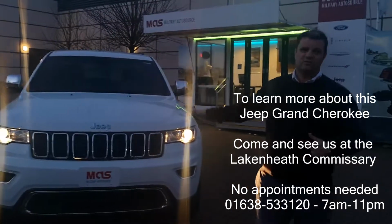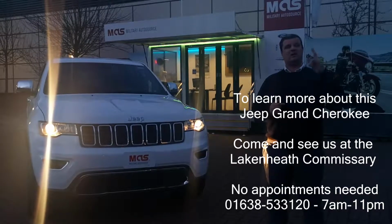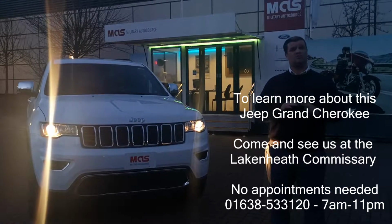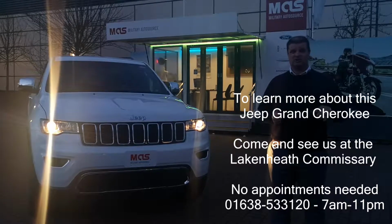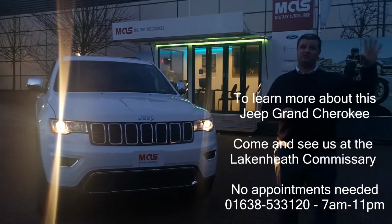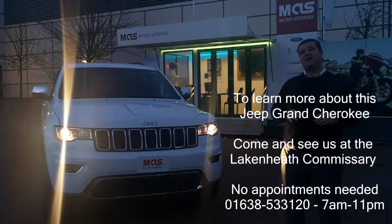So the vehicle's on display now at the Lakenheath Commissary. You can come see myself, Chris, or my son Ethan. We're here 7 days a week, no appointments necessary. If you want to take a test drive or you need some extra details, if you're on the blog, just look to the left, you'll see the full quote and description for this vehicle, so you'll be able to download that and have a look at it.